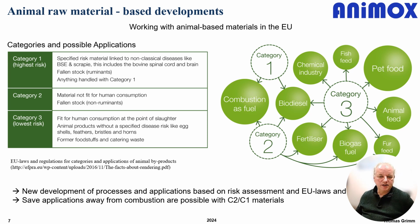With animal raw materials, we have to consider that this material cannot all be used for all applications. We have to have in mind that the category 1 material, risk material, after EU laws, cannot be used for technical application, but category 2 partly and category 3, are byproducts from the food processing industry, can be used for a lot of applications like chemical industry, fertilizer, and also for feed applications. And with these materials, we are doing also developments for customer or in R&D projects.